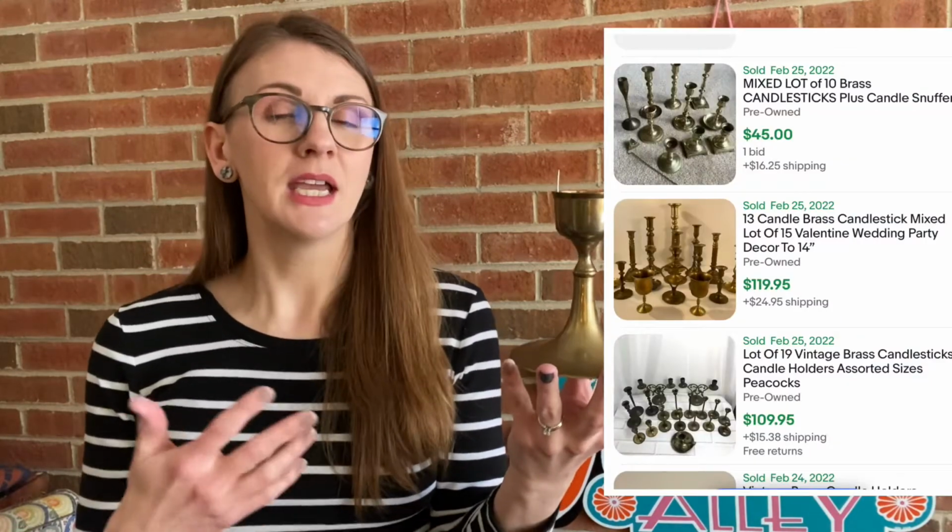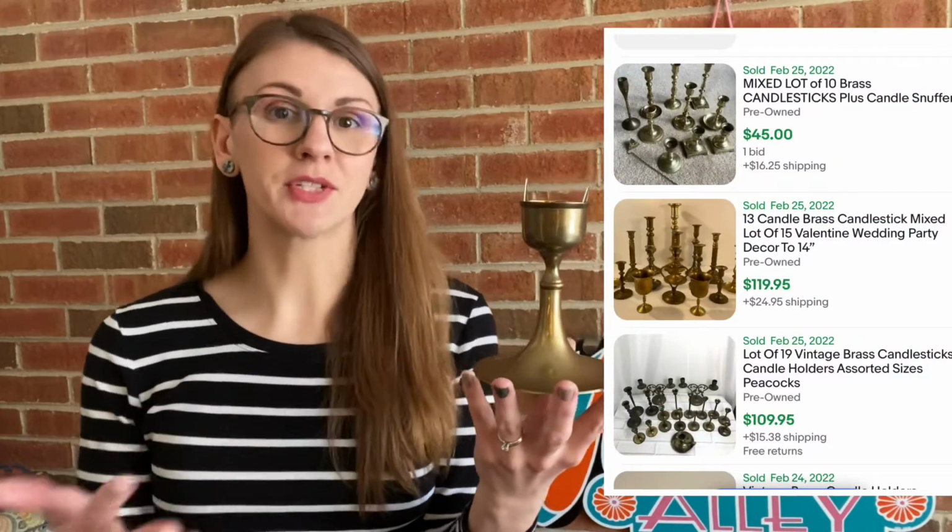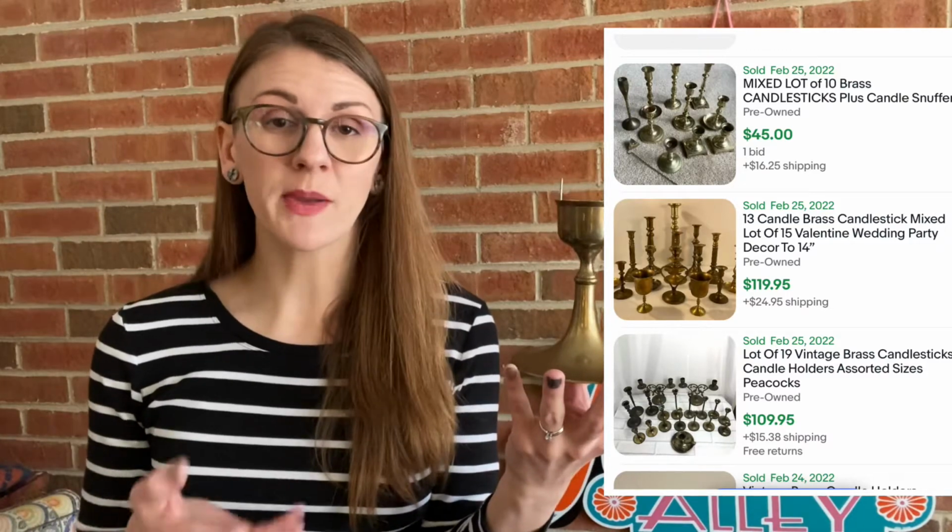But what I did want to say about brass is that you can find this all the time. And if you can collect enough pieces that you get for $1 each, you can really put together a nice bundle and make a good profit. I saw some eBay comps of a grouping of maybe 10 brass candlestick holders selling for like $45. So if you spend like $5 to $10 on that grouping, you can really make a nice chunk of change off of brass candlestick holders, even if they don't match. So do your research and look into it, but these are something that I never pass up.